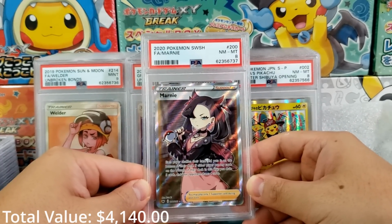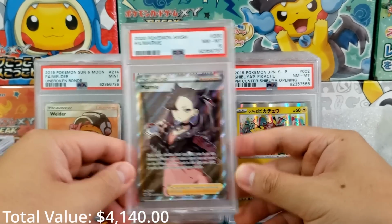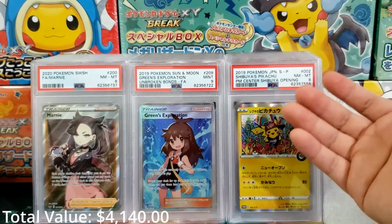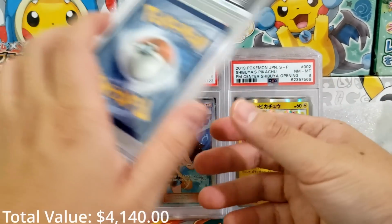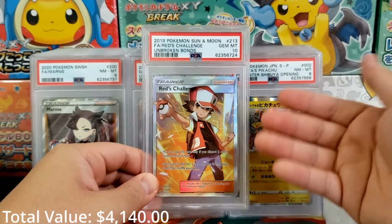That's a little bit unfortunate. This card is packed fresh. Sometimes that can definitely occur where you have a packed fresh card and you still get yourself a PSA 8, PSA 7. It does happen. Do not believe that just because you have a packed fresh card that you're going to get yourself a PSA 10, but sometimes it does happen.